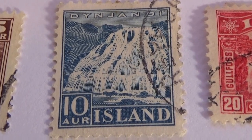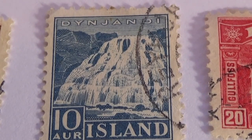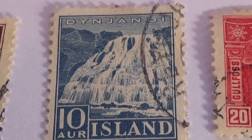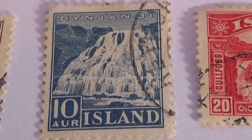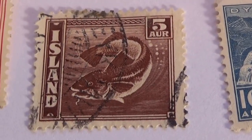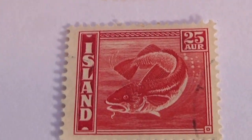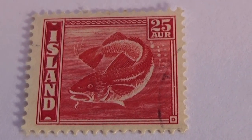When you look at it, you can actually, in your mind, imagine the peacefulness of hearing that waterfall. So nice. It's all you hear. If you're close to a waterfall, that's all you hear. Nice. Okay, and a five. Another fish. And then a 25. Oh, that same fish. Fish was popular there.